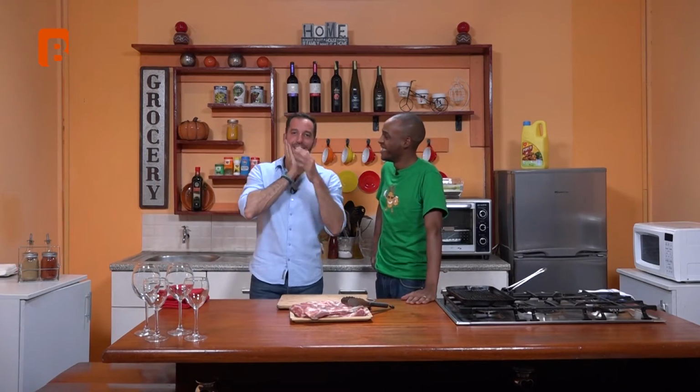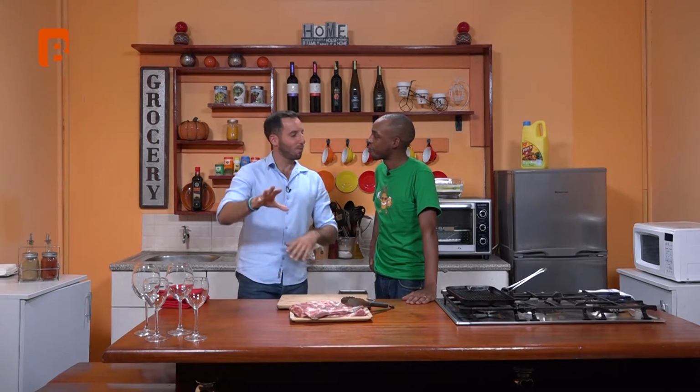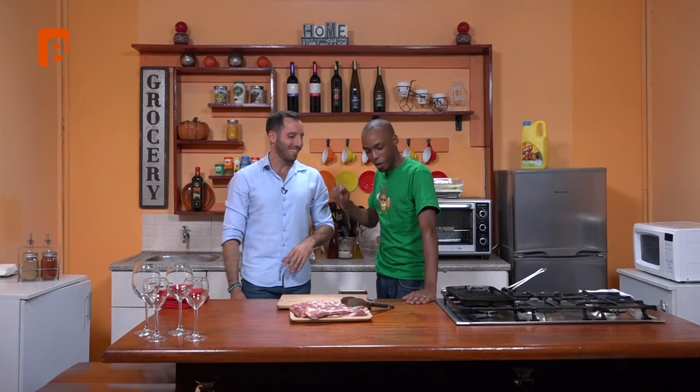So the problem is that I love pork. I shouldn't have said that on television. But the Jewish religion doesn't allow us to eat pork. It's called kosher. There's a lot of rules and regulations. But I do hope that nobody in Israel will watch it, so I can eat whatever I want, but just don't tell my mother that I eat pork, okay? We can do just that.